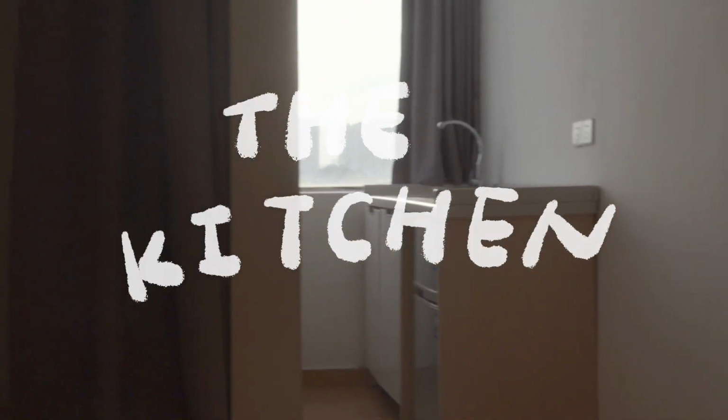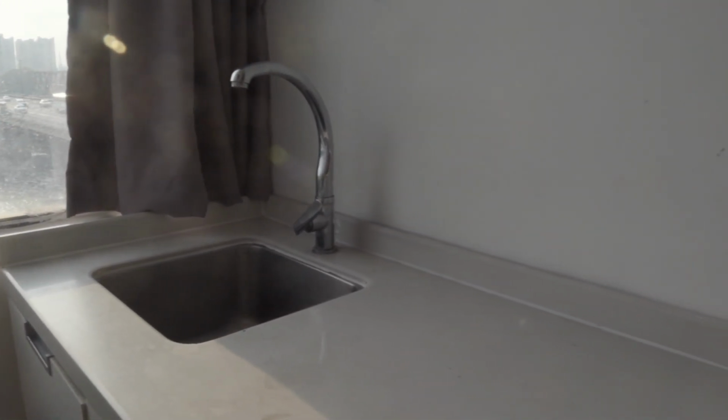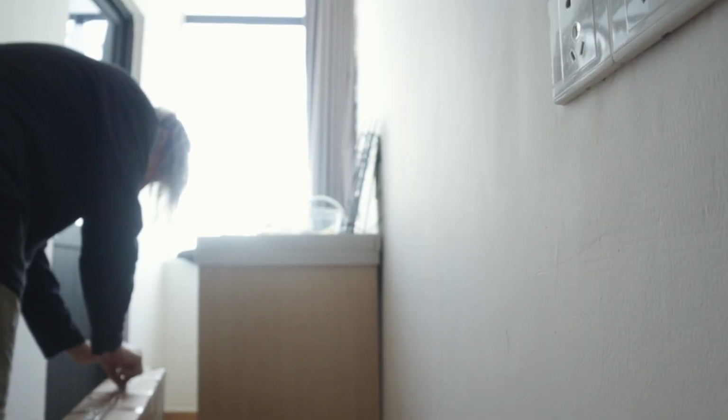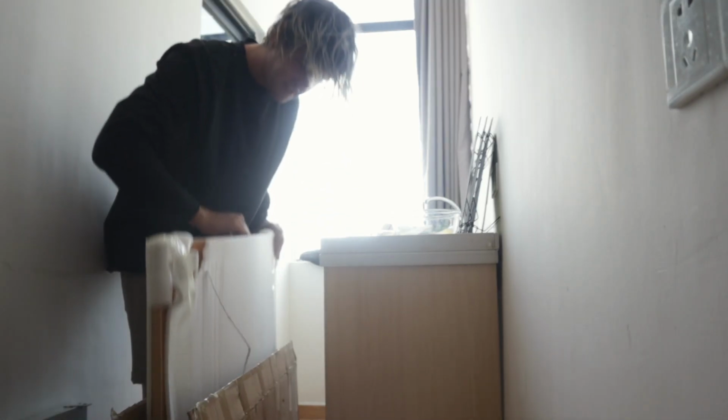The kitchen has the most room for improvement. At this stage, it's just a sink and a small counter, and I needed to add everything else so I can bake here. For counter space, I bought the shittiest quality table available on the internet, thinking I'd get rid of it when I move out.